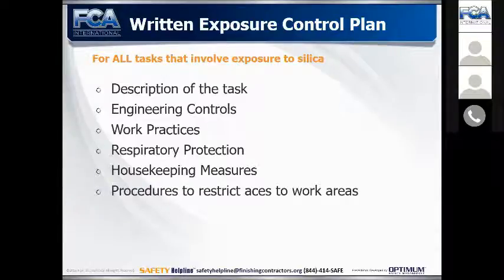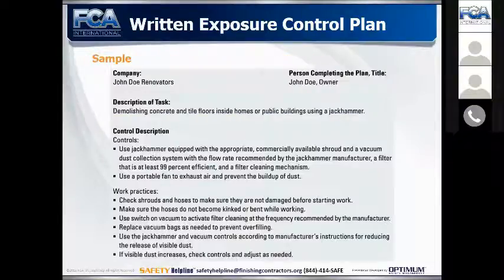This is going to describe the task, describe what engineering controls we're using, what work practice controls, what PPE controls, and respiratory protection. It also has to include housekeeping measures and procedures to restrict access to work areas. So this is an example right off of OSHA's website of what a written exposure control plan should look like.